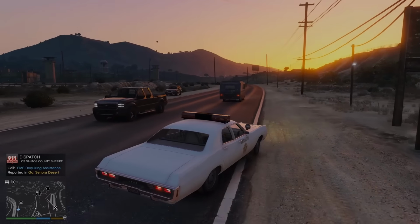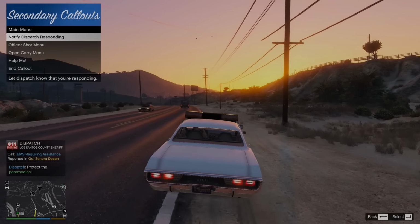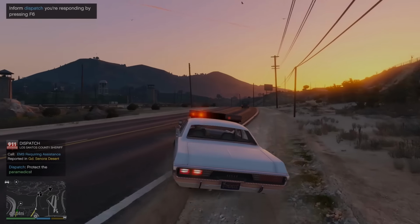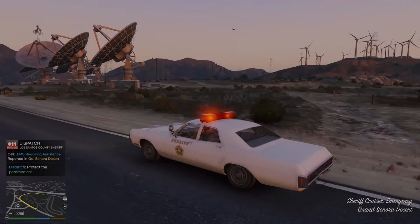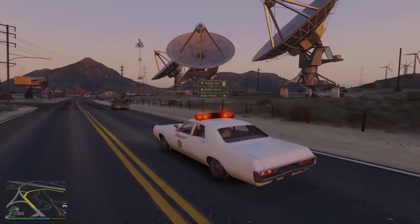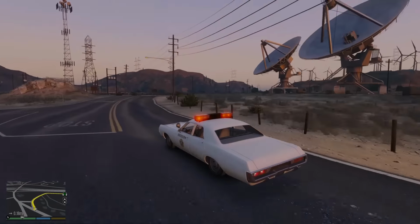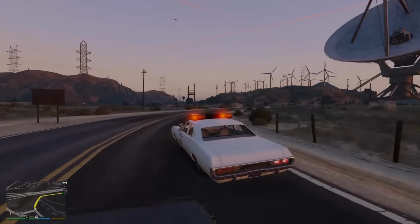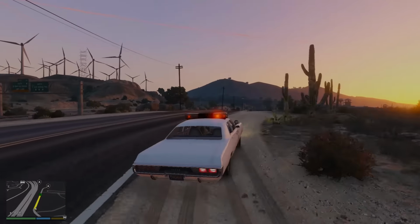Dispatch calling unit 1 Ocean 8. All right. We are going to tell dispatch that we are responding to the paramedics call that they need assistance. Proceed with caution. So I could use that connection road there, but let's go ahead and use this road here to the penitentiary. See what's going on. The EMS needs assistance.